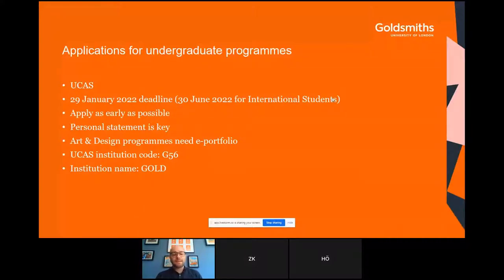For programs like art and design and maybe our journalism program, we need a portfolio. This is really easy to do. We just ask you to send us a PDF for journalism. We need to see some examples of your writing. I've got information in the links. I think I put it up, but I can send information around later as well.